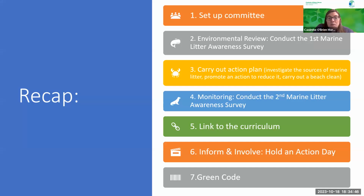So just to recap on that then, the first step is your Green Schools Committee. What I should have mentioned earlier on as well, your Green Schools Committee can meet, some will meet weekly, some will meet every fortnight, every month, or every term. It's very much dependent on your own school circumstances.